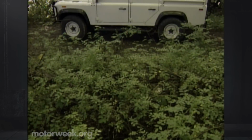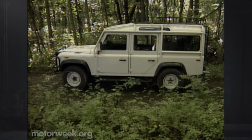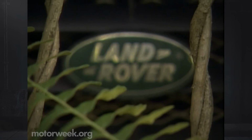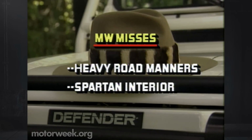So you may ask, is our Land Rover Defender 110 really worth a total of $41,800? It is if you value its unequaled off-road performance, unique styling, tremendous interior room, and the prestige and history that goes with the Land Rover name. It's not if you want a vehicle that's mindless to drive every day, and the utilitarian interior lacks the ergonomics that we expect for this kind of price.